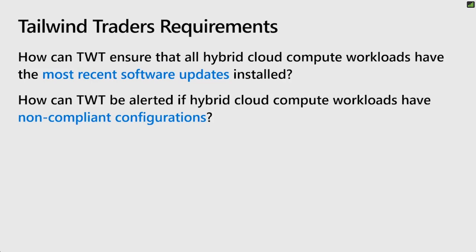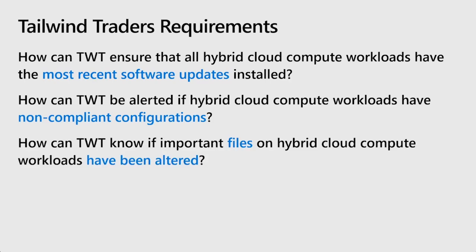The next thing we're going to talk about is how they can manage their hybrid cloud environments, their servers and their systems, to check that all their configurations are compliant with their company policy. We're also going to have a look at how they can see if important files on their hybrid cloud compute workloads have been altered. So we're going to check with, for example, different security tooling to make sure that if there is a security threat, we can detect that.